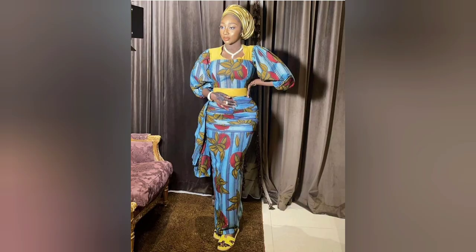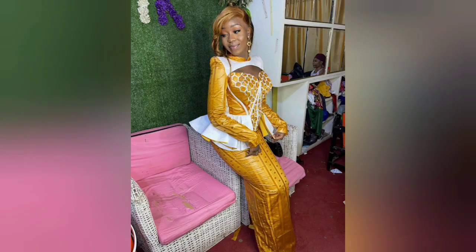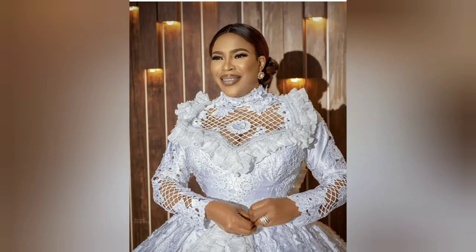Any styles you're looking for, from long gown styles to short skirt and blouse, jumpsuit, bomb short, blazer, this channel is your best place because you're going to be seeing everything, both Senegalese and Gambian. Like what you're seeing, this particular white and yellow skirt and blouse is so lovely.